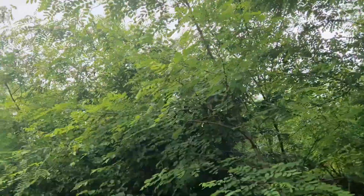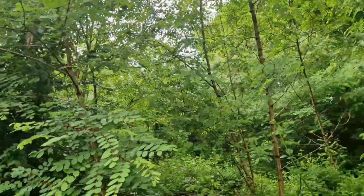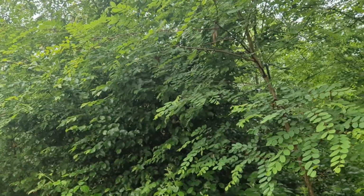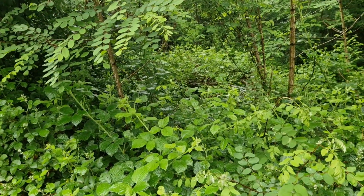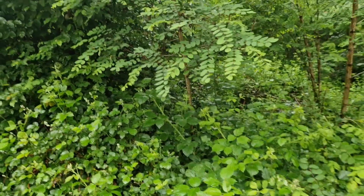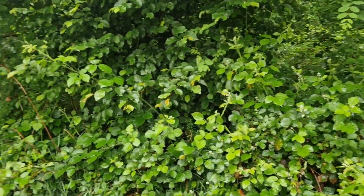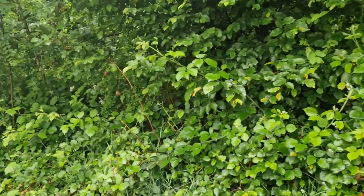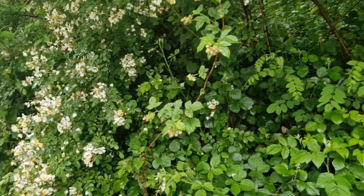Right now is bird nesting season, but the moment it's over, we're taking down these trees here just to take away the shade and the breeding ground for the ticks. Just to open it up a little bit, so you can reduce all kinds of breeding grounds for ticks.